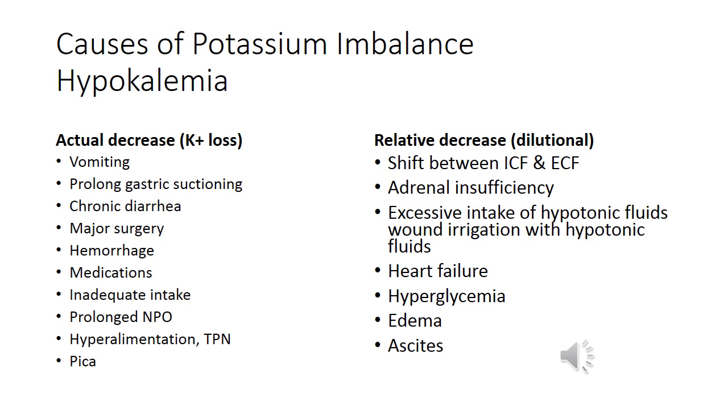Actual hypokalemia may be caused by potassium loss or inadequate potassium intake or absorption, resulting in an actual decrease in potassium in the body. Vomiting and chronic diarrhea result in the loss of water, sodium, and potassium. Prolonged gastric suctioning removes fluid and hydrochloric acid, causing the pH of the blood to increase, or alkalosis.